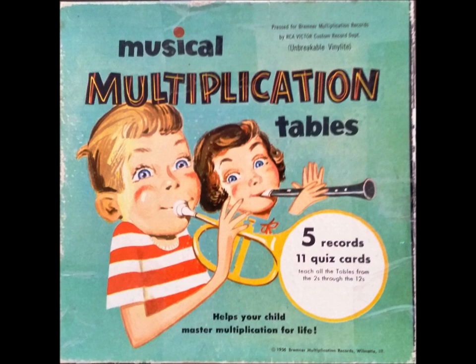And now for the table of threes. Clowns and bareback riders, the man on the trapeze, could never join the circus unless they knew their threes. Do you? Well, let's start now. We'll say each one twice. And remember, say it loud.